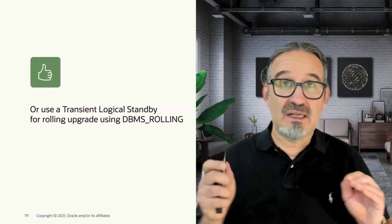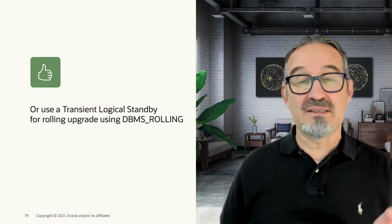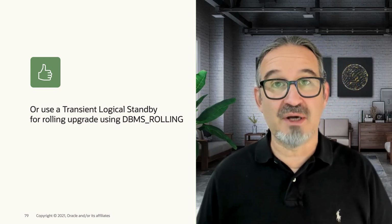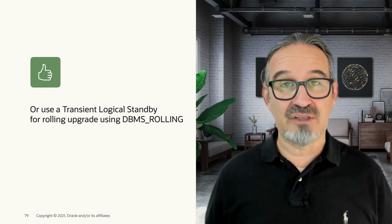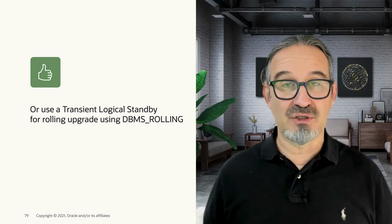If you are going for less downtime than that, then please consider a transient logical standby database, either with the manual approach on a command line, or if you have an Active Data Guard license, then with DBMS_ROLLING.